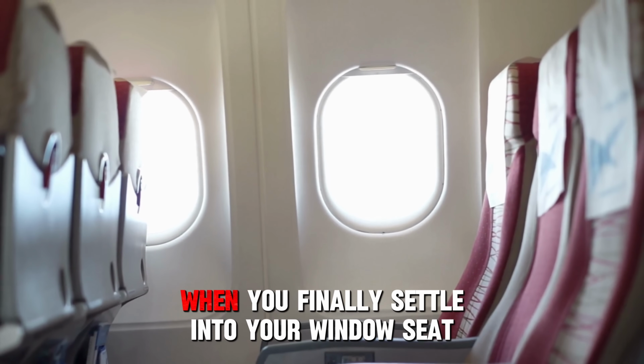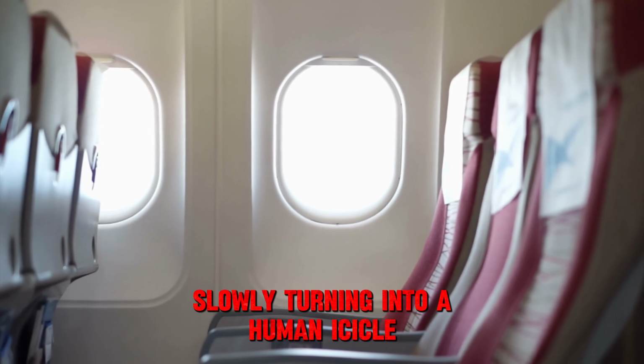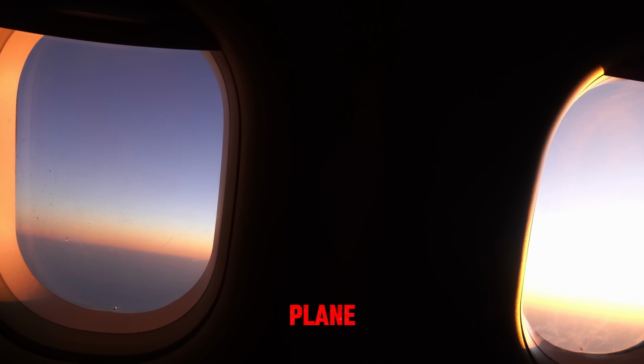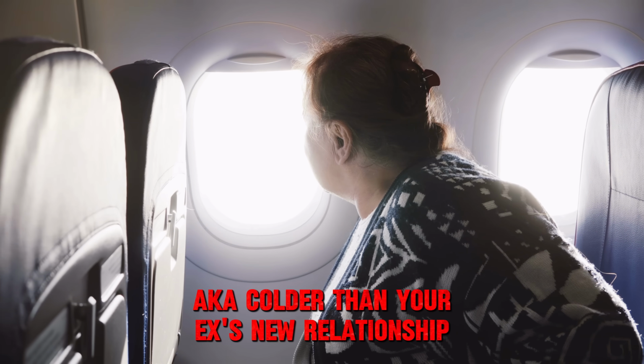You know that feeling when you finally settle into your window seat, only to spend the next 8 hours slowly turning into a human icicle? That's not just the air conditioning. Window seats are literally pressed up against the outer shell of the plane, where the temperature outside is about minus 50 degrees Celsius, aka colder than your ex's new relationship.